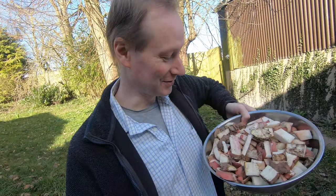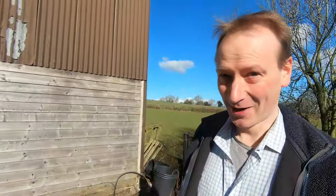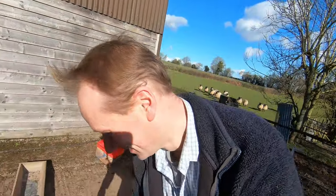So all we've done here is chop up a few samples of the sugar beet that we got the other day, and I'm now going to give them to the sheep, and this will be the real proof of the pudding to see whether the sheep actually like them. I think they do. I'm doing it a little bit around the corner because if they see me coming, they're just going to make a dash for it. But anyway, let's see how it goes. Right then, they're just behind me. I'm just going to rattle it a bit, and I'm sure they're going to come running.